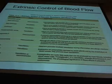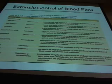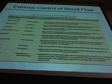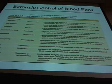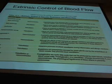Bradykinins. They're released by the sweat glands. They cause vasodilation. When the sweat glands kick in, the body is trying to cool itself. The bradykinins are going to dilate the capillaries so you get more blood to the surface so that it cools and you maintain a core body temperature.